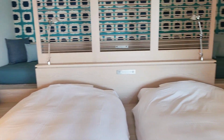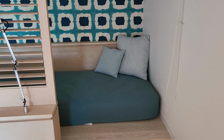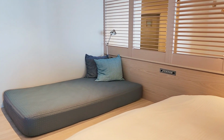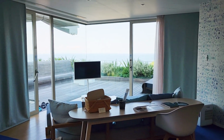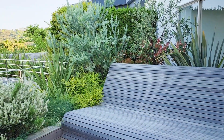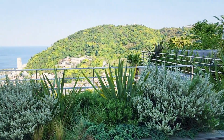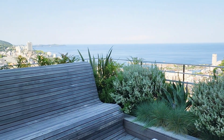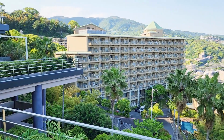This is the main bedroom. Behind the bed was a sofa. This is another bedroom. Behind large glass doors was a terrace. From the terrace, we could see the city of Atami and the sea.